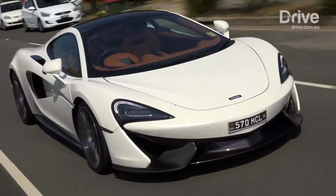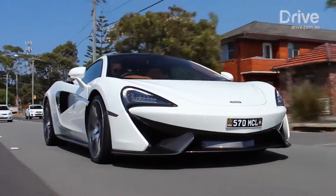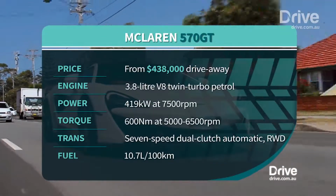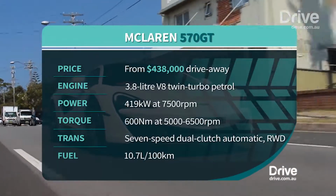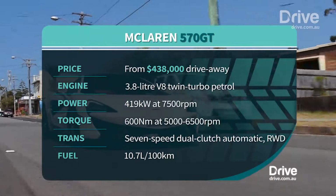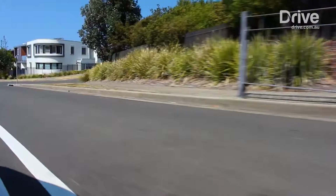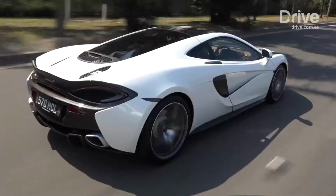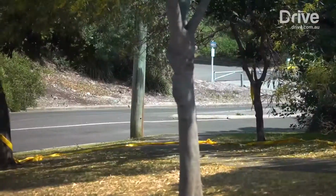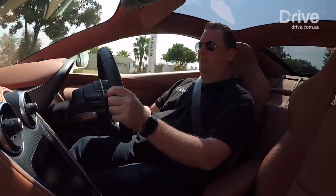But it is still a supercar at heart, and beating away under your luggage is a 3.8 litre twin-turbo V8 that produces 419 kilowatts of power and 600 newton meters of torque, driving the rear wheels through a 7-speed dual-clutch automatic. That's enough to rocket it from 0 to 100 kilometers an hour in just 3.3 seconds, and onto a top speed of 328 kilometers per hour. Drop it down a cog and she gets up and boogies all right.